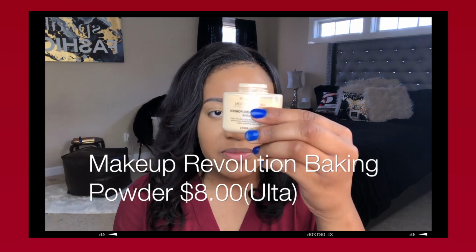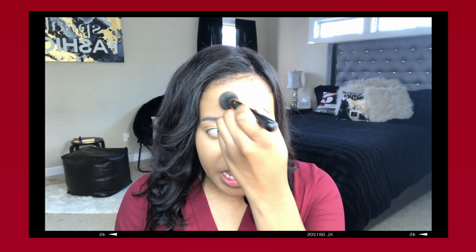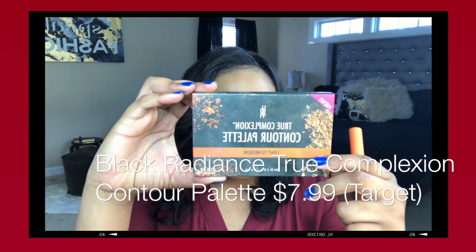So now I'm going to take my Makeup Revolution Luxury Baking Powder in Banana, and I'm going to just use it to set it. And I also put this powder over the areas that get shiny the most, which would be my cheeks, the bridge of my nose, my forehead, my eyebrows, because if you see my previous videos, you know that I don't have eyebrows. So when I use gel products, putting some powder on top of it sets it in place and it won't get shiny.